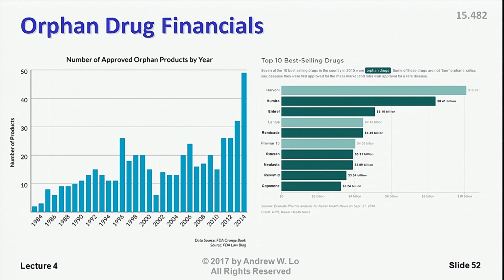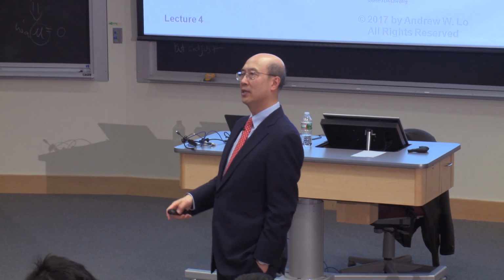So let me now talk more generally about the orphan drug business, because it really has changed quite a lot over the course of the last couple of decades. And this is an example of how it's changed. What's plotted in the left graph is the number of orphan drugs approved year by year. And in 1983, when the Orphan Drug Act was enacted, you had maybe 2 orphan drugs approved, and that was generally the level of activity in this space. 1, 2, 3 handfuls of orphan drugs approved each year prior to 1983.